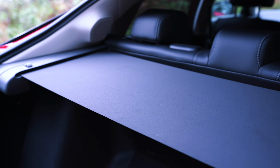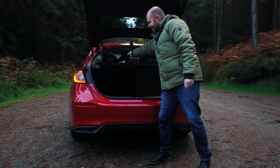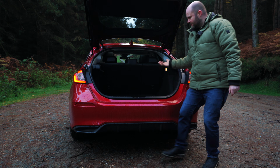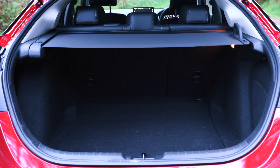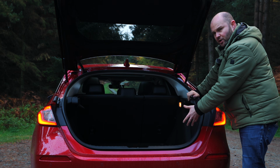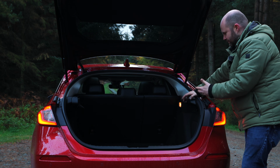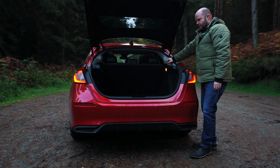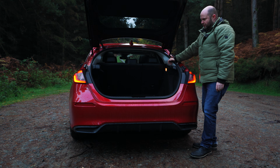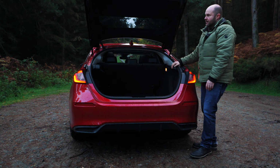So you have this parcel shelf that goes left to right that is flexible and you can just hook it in very easily. It's kind of like a blind in your house, if you get me. And that's a pretty decent boot. There's a huge opening in it. Not much going on underneath. You can't drop the floor or anything like that. Couple of shopping hooks. I think that's definitely a pro for the Civic compared to past designs which may have created just a bit more of a narrow opening or whatever, but it's working for me.